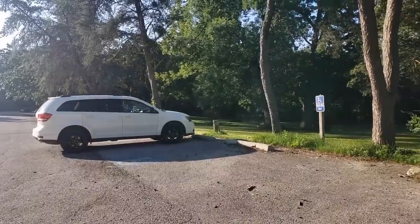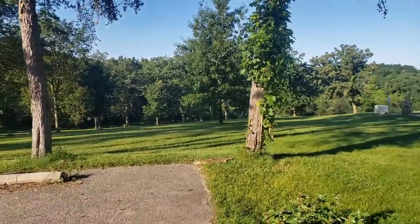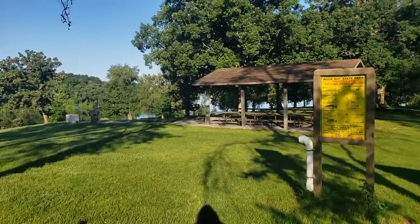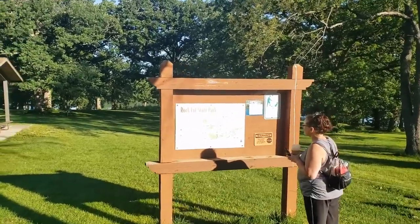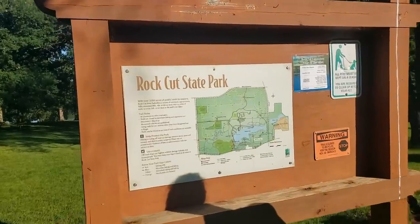So we have made it to another picnic area. It's the Red Oak picnic area. In this we have lakeside views. Looks like you can go fishing here. They have bike trails. So pretty.